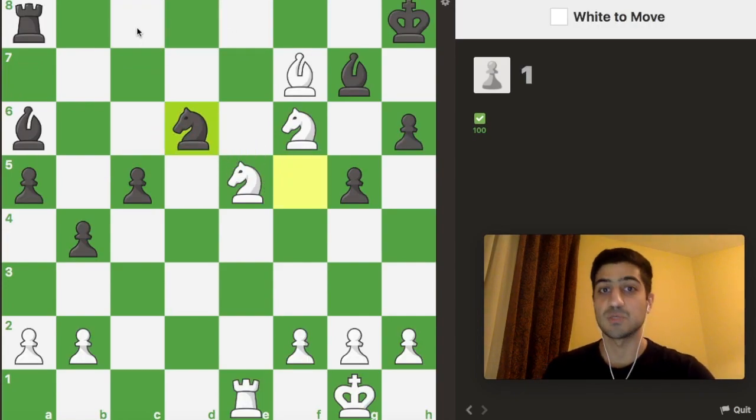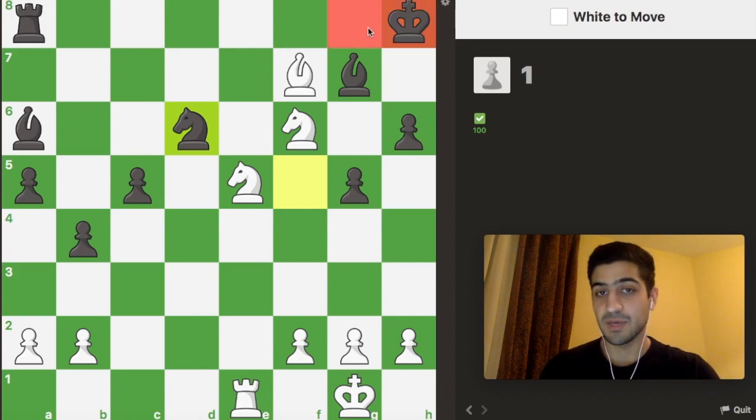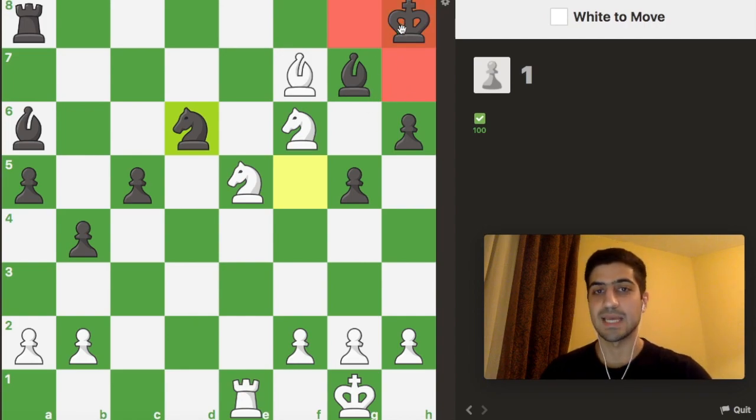Okay, second puzzle, it's white to move. We have the white pieces. What do we do in this case? Now the black king is in trouble here, right? He can't come here, and he can't come down here, right? So if I can maintain both of these restrictions and also take away his square, then it's game over because the king will have no more moves and it will be checkmate.